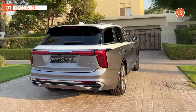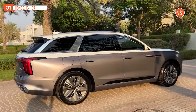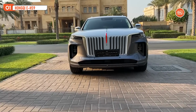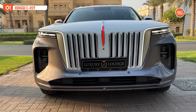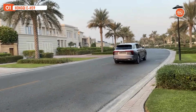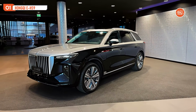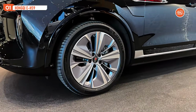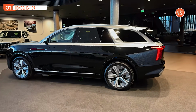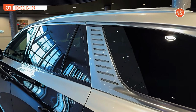The E-HS9 measures 5,209 millimeters long, BMW iX 4,953 millimeters, Mercedes EQS SUV 5,125 millimeters, Cadillac Escalade 5,382 millimeters. So the E-HS9 is longer than a BMW iX and nearly matches the Escalade. The wheelbase is over 10 feet, which means acres of interior space. Ground clearance is about 8 inches for speed bumps and light off-roading. Curb weight, 6,170 to 6,830 pounds, depending on battery size. This thing weighs as much as 2 Honda Civics.